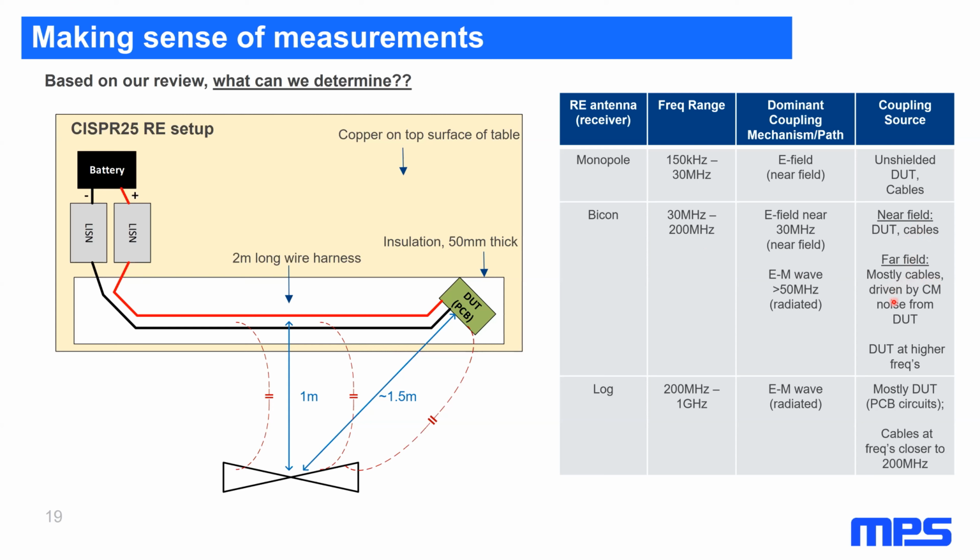And then as we get up closer to 200 megahertz, we might start seeing problems related to the PCB, but there will be a transition point where the cabling and the PCB, one will be more dominant than the other. And it's up to you to determine that in your testing. Once we get to the highest frequency range for the log antenna, now we're pretty much dealing with an electromagnetic wave that's propagating. This is far field radiation. And in this range, most of the problems we deal with are on the printed circuit board.